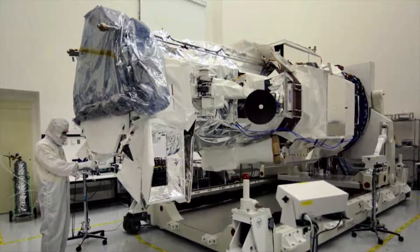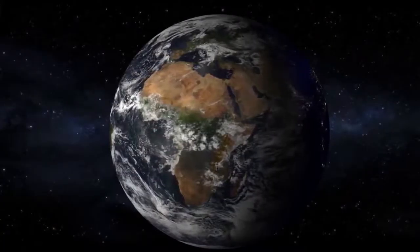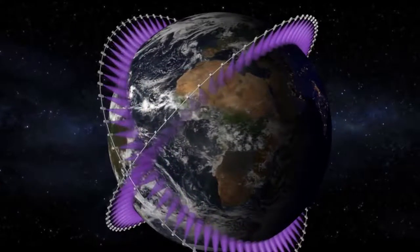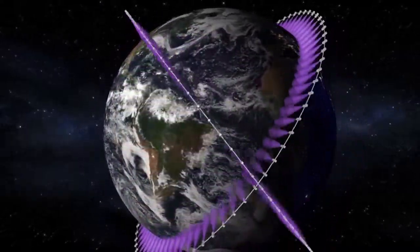Commercial imaging satellites, they're very large. They are very expensive. We took a different approach. By making them really small, we can launch lots of them, and by launching lots of them, we can get to this mission of imaging the whole Earth every day. If we can do that, then we can literally change the way that we see the world. And they called it the Dove.